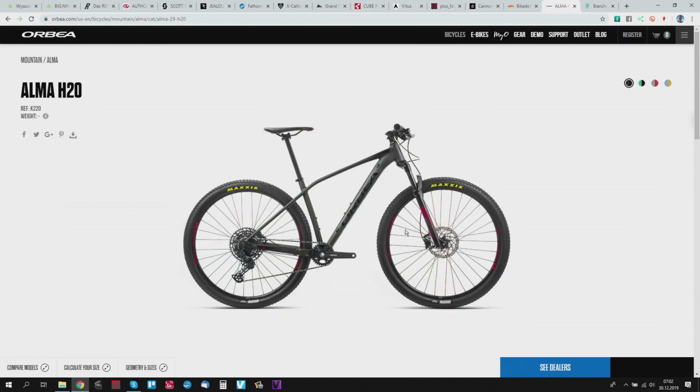Then Bianchi Alma H20, a pretty good one, 1x12 drivetrain. We've got Judy at the front, a decent frame with the ports for mounting either a front derailleur or internal cables for the dropper post, but no weight. So we don't know how much the bike will weigh. As you will see, there will be a huge difference in the weight here. So it really makes a difference what kind of bike you choose for that $1,500.